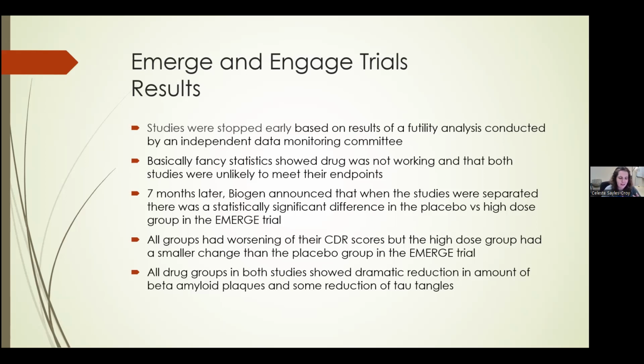It used to be that they would blind everyone, look at all this study data, wait till the very end, unblind things, and then examine the data. And that's really not the way things are done anymore. There's constantly churning over the data as it comes in. And if they discover early on that either there's a very clear benefit or there's clearly not a benefit, they'll stop the trial early.